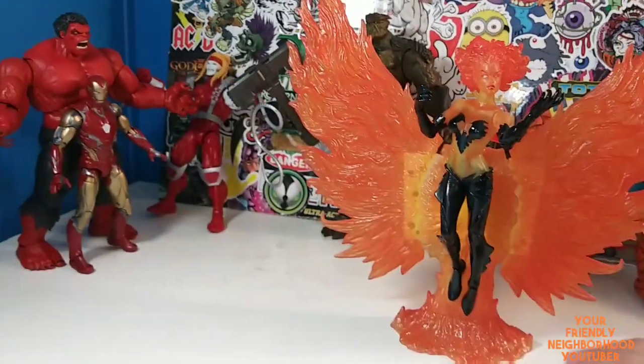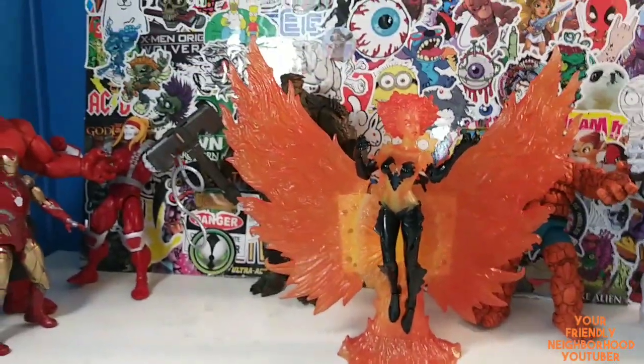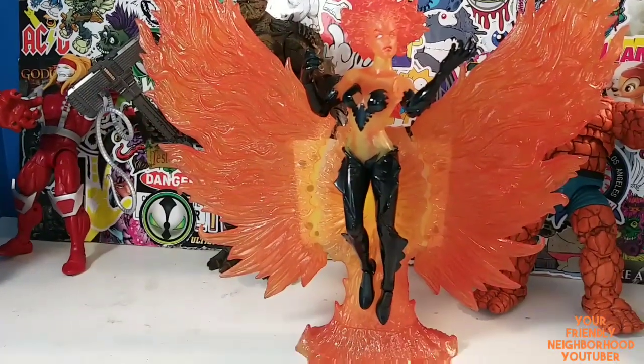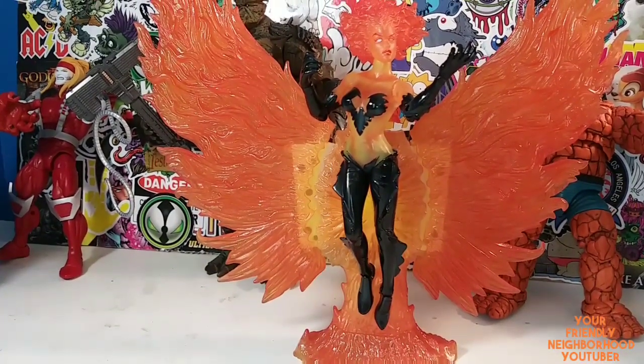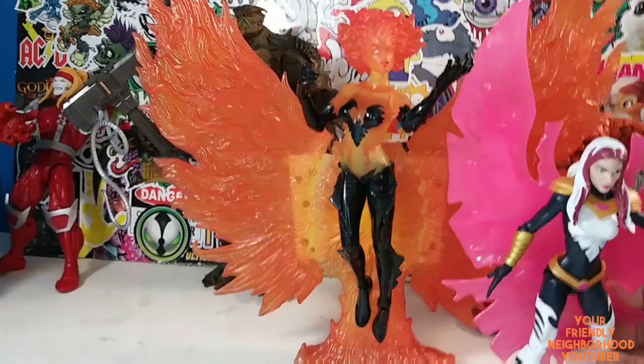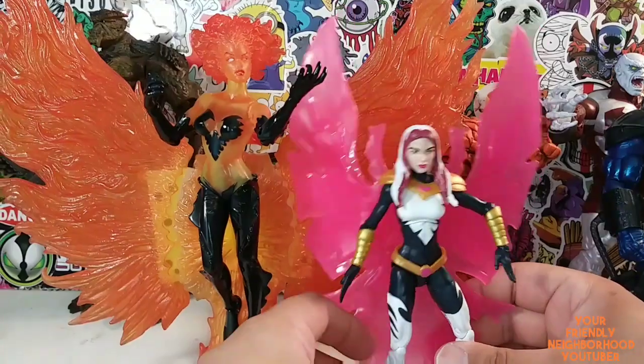So, being that I have some Marvel Legends and some Marvel Select figures here on my review station, let's break out some comparisons. One comparison that I wanted to break out was Songbird right here. So here's Songbird and Phoenix, because I feel like they're in the bird family, right?